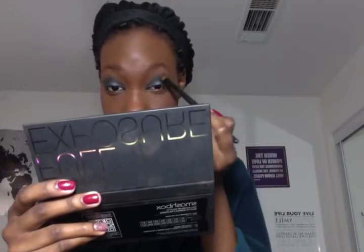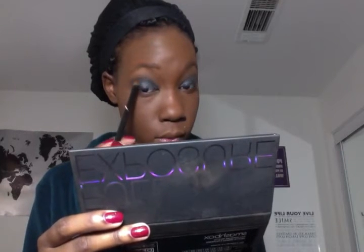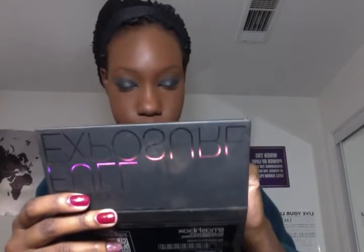I'm really focusing this on the outer part of the eye, as you can see, not taking it too far in. This is to help build up the smokiness on the outer corners, outer V area. Now I'm taking this brush into the matte black just to really deepen up the outer V.